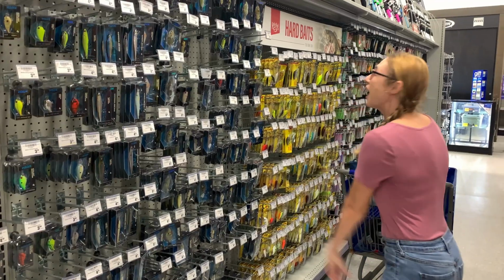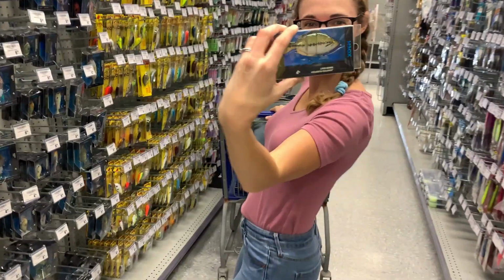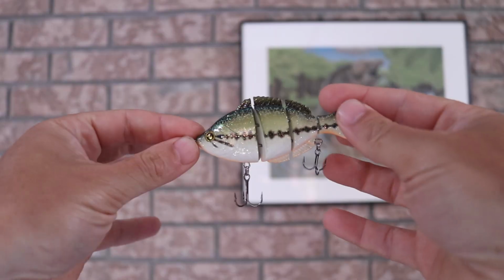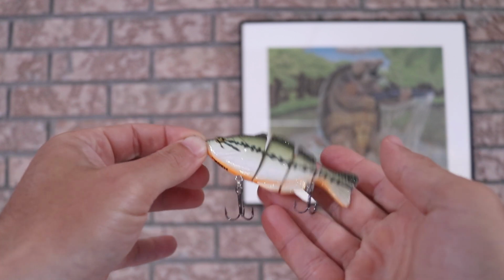So right after that, she cruises over and grabs this jointed hard plastic swim bait. Now, I understand that a lot of guys catch fish on these things. It is just not a lure that I use at all. I have zero confidence in this type of bait. I'm sure that they work, but I wouldn't have picked this one. I know exactly why she picked it, because it's a little cute bluegill pattern and it's all gold and sparkly.